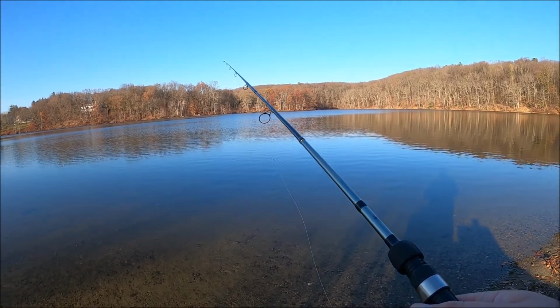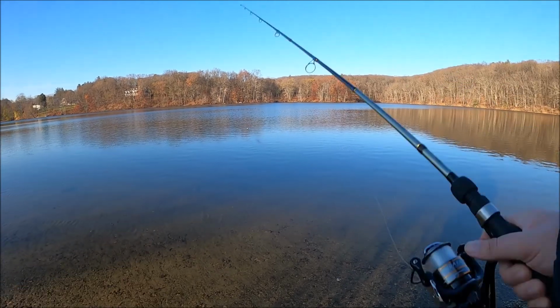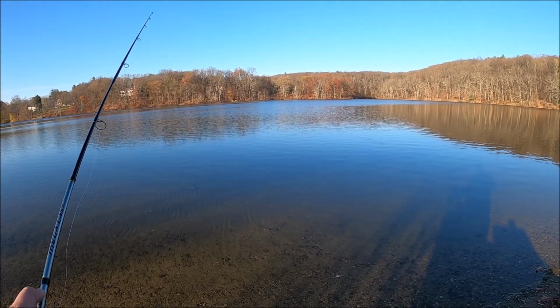Sorry, I thought my bobber went down. I was probably just wagging the rod around like this, and all that stuff. So, I don't know. I couldn't tell. All right. I'll see what happens and see later on.